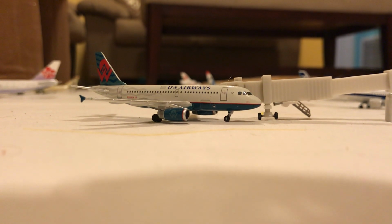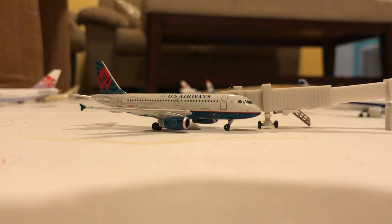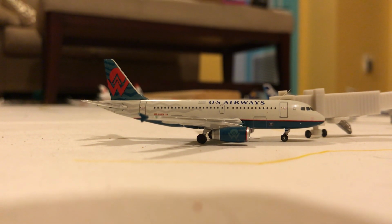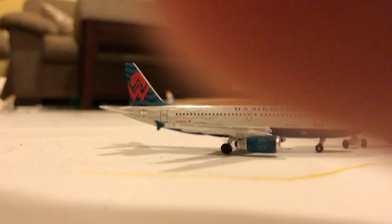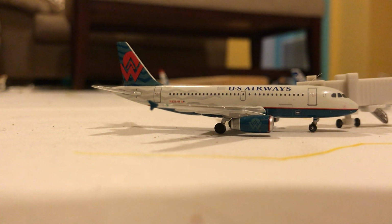US Airways A319 in the America West colors. This is just deboarding from Orlando via Chicago. Or no, via Charlotte. So it goes Orlando, Charlotte, to my airport.